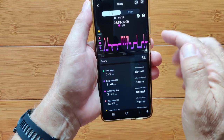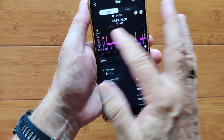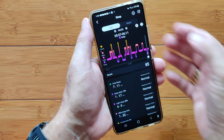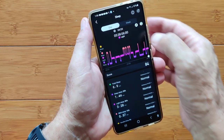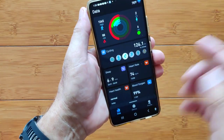Last night's sleep time. Here you go. This is REM, light, deep, and awake. And you can see the breakdown percentage-wise on all of this. Here is the night before, and here is nothing. Okay, so I got that day and that day for something that you can look at. Okay, you got day and month and all that.